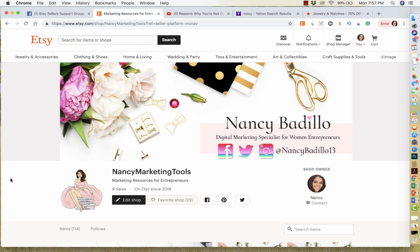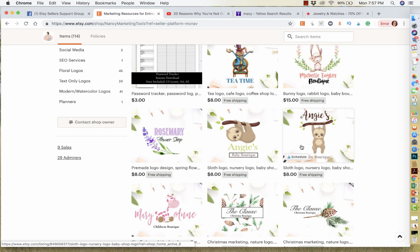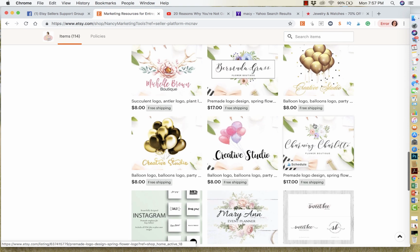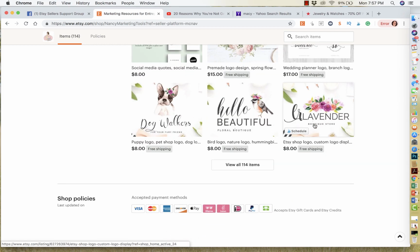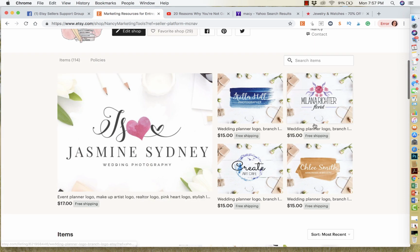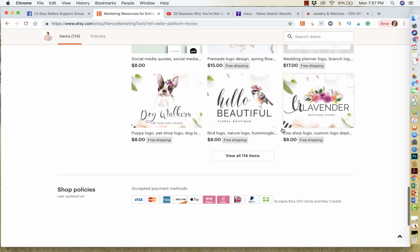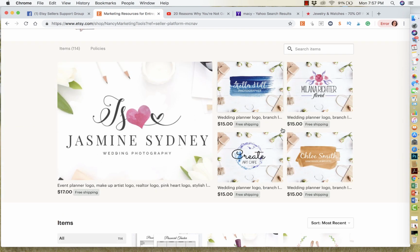Reason number 9 is cohesive branding. So, does your shop have a cohesive look? If somebody looked at this logo and looked at this logo, does it look like it comes from the same shop? That's having a cohesive brand, that the items look like they all come from the same store. Do you have a banner? Does it play in the colors? Like, all my colors are pretty much the same. So you kind of have to do that. You have to play with a color, stick with that color, and create that branding stamp on it.